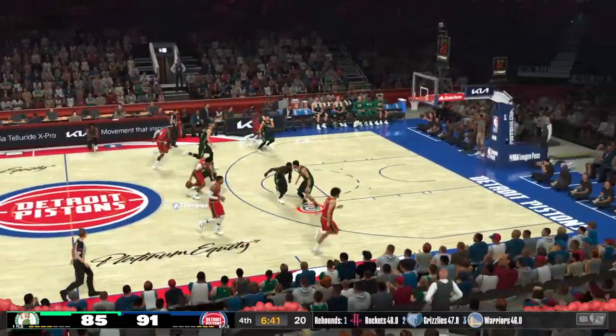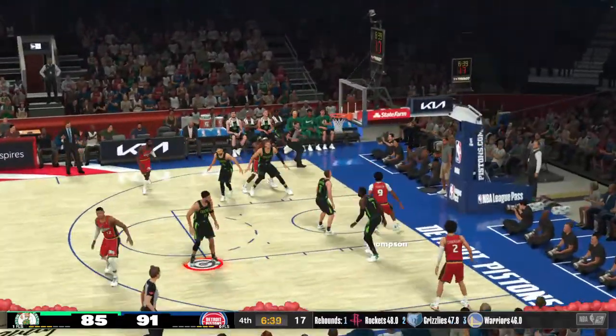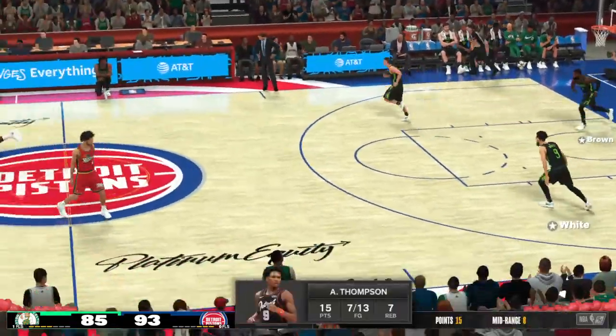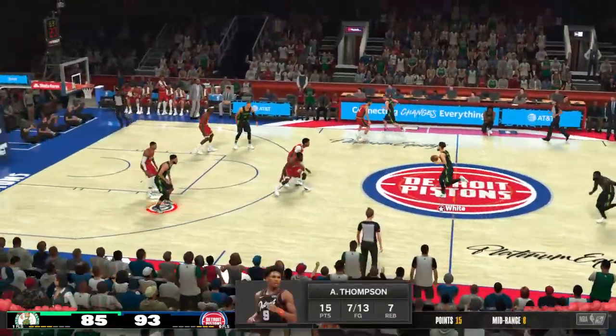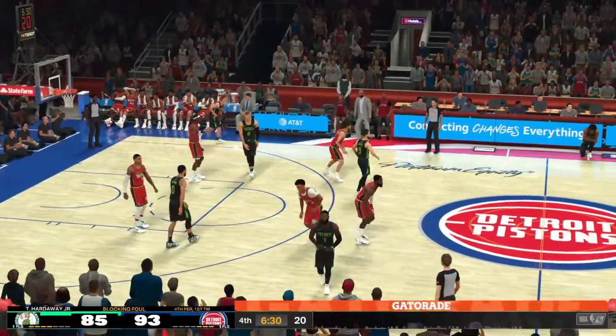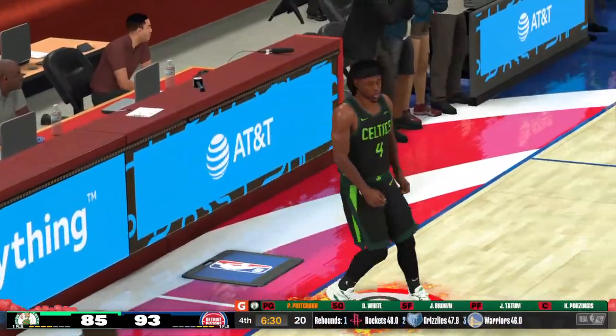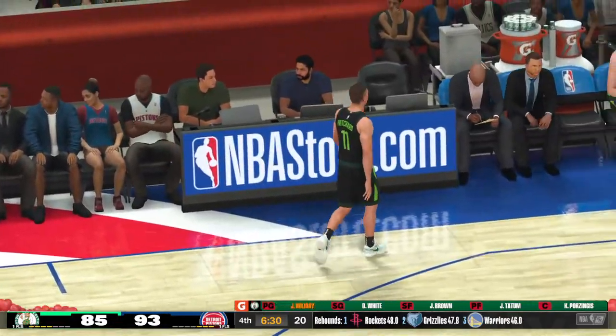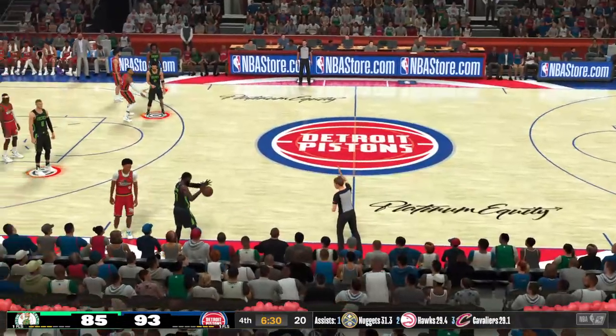Detroit's gone 2 of 5 on three-point shots since the end of the third quarter. 2 points. That one goes. Thompson's got 4 points in the quarter. An explosive player. Thompson has serious leaping ability, and that comes in handy around the basket. And really, these are some of the toughest calls an official has to make. Drew Holiday's checked in for Pritchard.